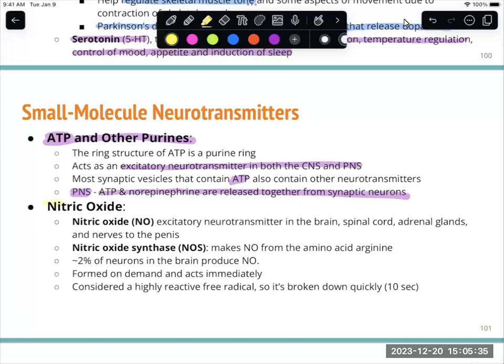How about nitric oxide? It is an excitatory neurotransmitter in the brain, spinal cord, adrenal glands, and the nerves in the penis. Nitric oxide synthase makes nitric oxide from arginine, another amino acid. We do not store nitric oxide. We make it on demand because it is a very highly reactive free radical. So it is broken down within 10 seconds of being released because it can cause damage to our cells if it is in our system for too long.